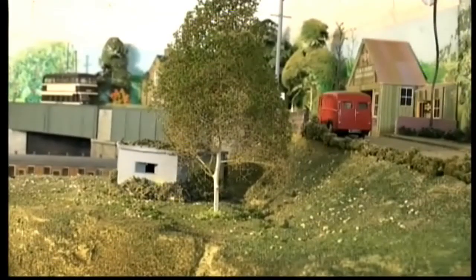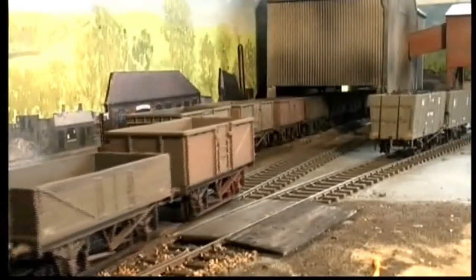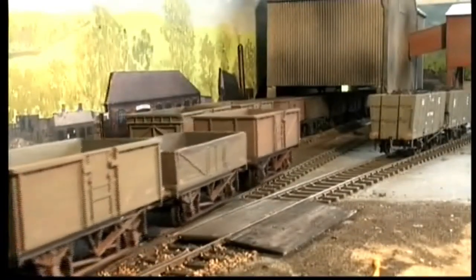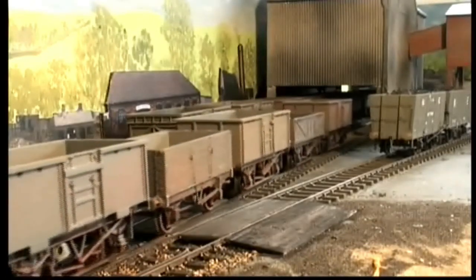That's a view from the bridge looking up past the garage, and there's a pillbox behind another forest in a box tree, and then there's a bridge over the main line in the background. The empties are just drawing underneath the screens.